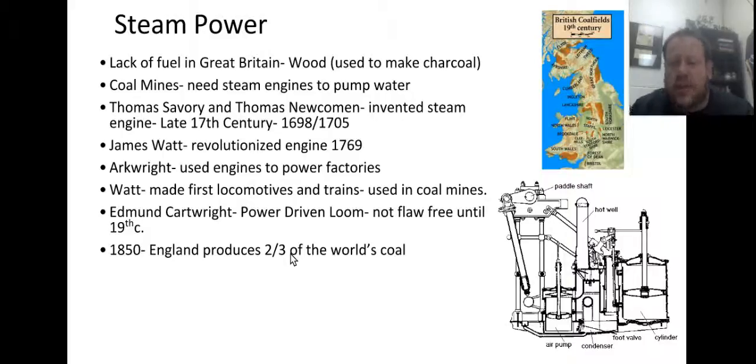So it's kind of cool. You start trying these driven looms and stuff. And the steam was really hard because it moved too fast sometimes. So Edmund Cartwright made this power-driven loom that was not really flaw-free until the 1800s. It didn't really work too well. It didn't make good quality cloth. We're going to see that kind of proves cheap crap, right?